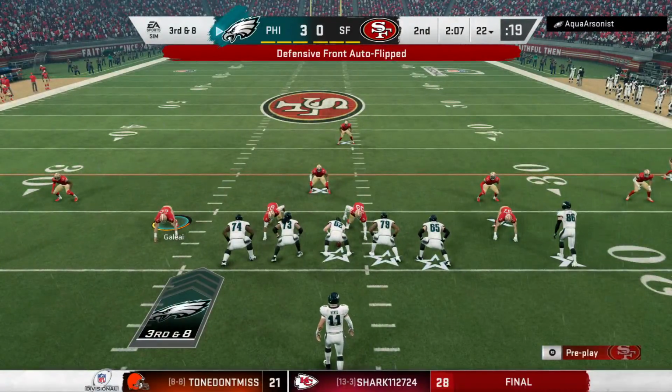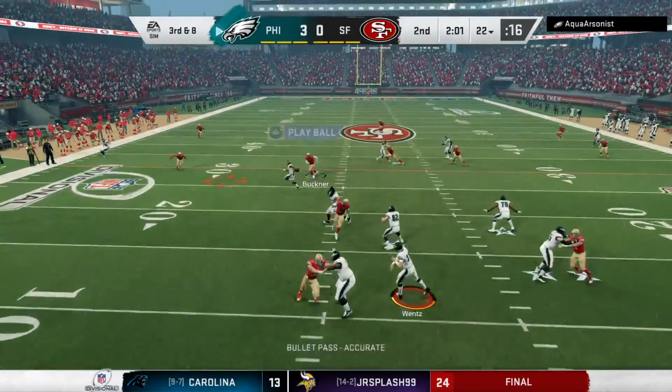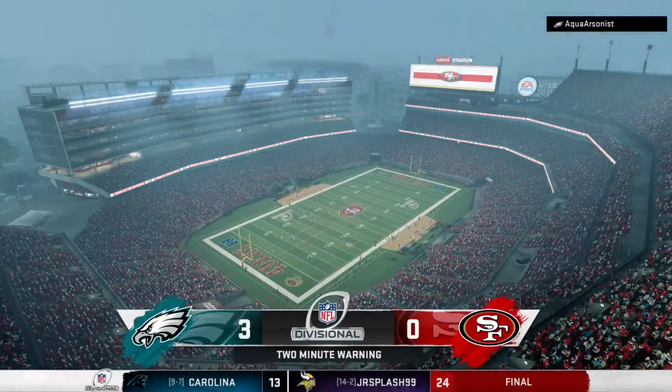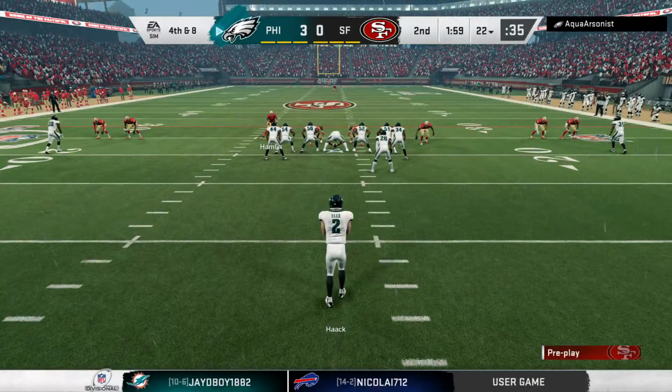The Eagles on 3rd down. 0 for 3 to this point. They could use a conversion. This is 3rd and 8. Throwing now is Wentz. Second quarter action with 1:59 remaining. And incomplete here to bring up 4th down as the rookie couldn't haul it in.